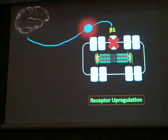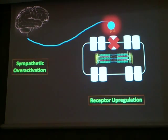We're going to maintain the function. Okay? So this combination of the sympathetic overactivation and the receptor upregulation make the clinical effect acutely almost non-apparent. There's no effect. Okay? So whenever you try to use beta blockers, you have to think that it will take some time to get to the clinical effect, okay?